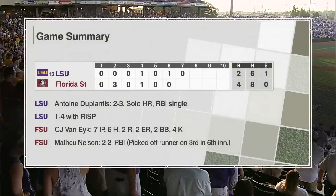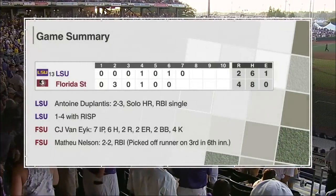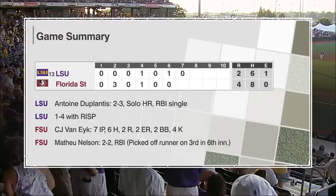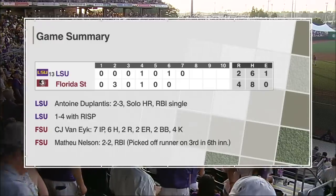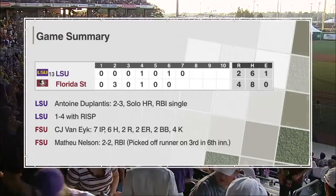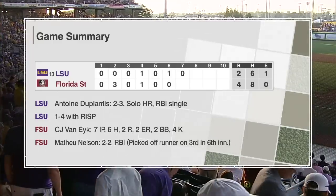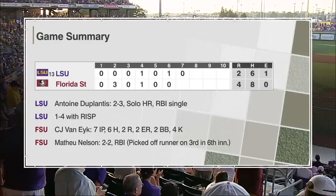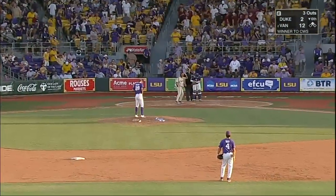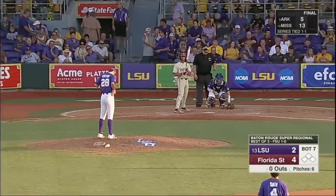Game number two of this Super Regional, Antoine Duplantis with a solo home run, but LSU just 1-for-4 with runners in scoring position. The rally fell apart in the sixth, and they got picked off of third. C.J. Van Eyck has been magnificent for Florida State. Matthew Nelson with the glove and with the bat. He's 2-for-2 with an RBI, and he had that big pickoff of DiGiacomo in the sixth. Reese Albert, 0-for-3, three strikeouts.